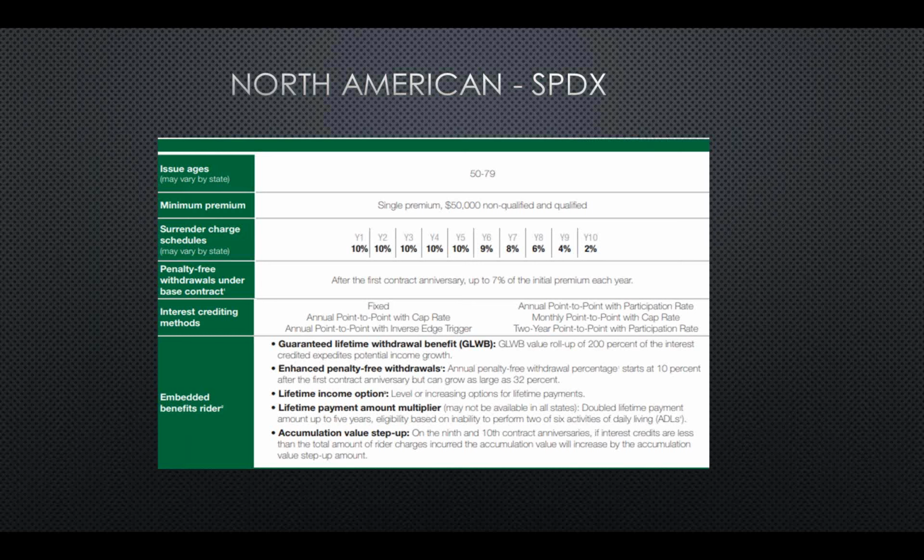One other unique thing with North American's product is it has an annual point-to-point with inverse trigger. So there is an option on this product to put a portion of the money into that strategy. The unique thing about that strategy is that when the S&P is down, that is when your client is going to earn money. So on unstable grounds where we've been the last few months, it's not a bad option for a portion of the money. So another unique thing with North American.